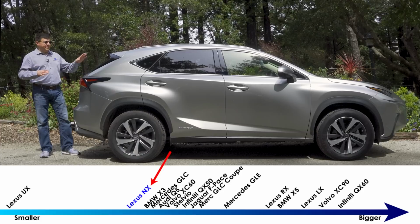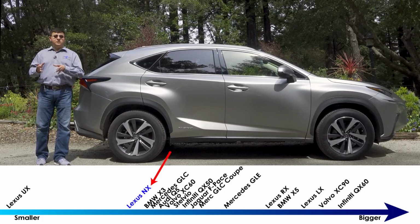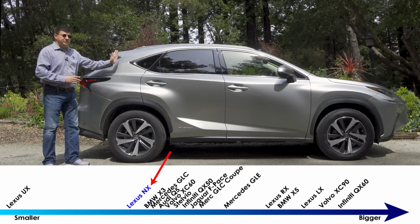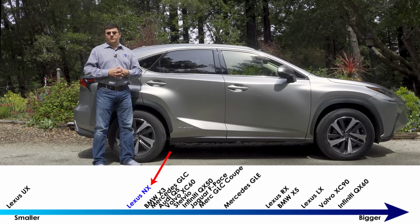The important thing to remember is that this is a compact crossover, not a subcompact crossover. Lexus actually is launching the all-new UX crossover, which looks suspiciously like this, but is considerably shorter, and that will be the model that will compete with the BMW X1, the Mercedes-Benz GLA, and the Audi Q3.